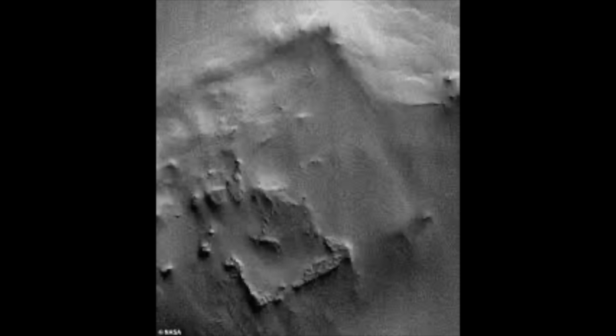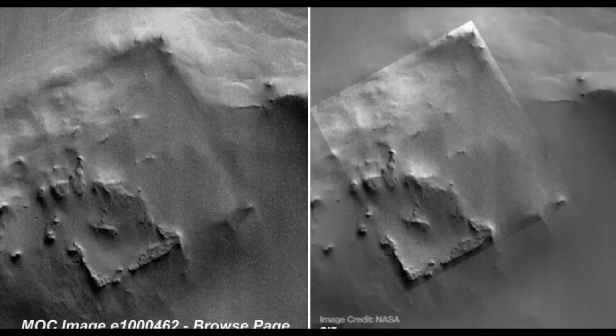Many argue that future missions to Mars should prioritize the exploration of these anomalies, using advanced technology to determine whether they are truly artificial in nature. With human missions to Mars on the horizon, the opportunity to investigate these structures up close may soon become a reality. If we are to uncover the true nature of Mars, we must be open to the possibility that what we find there could change everything we thought we knew about the universe.